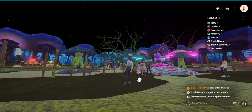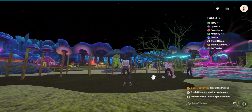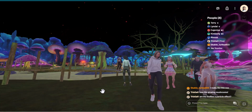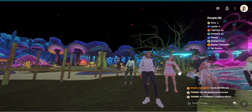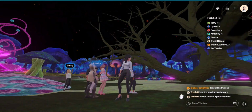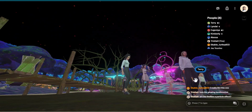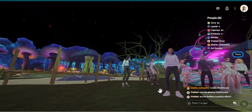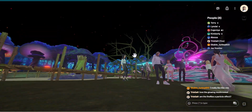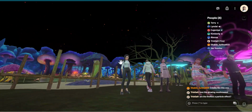Mm-hmm. Which way are we facing? This way. How do we know which way we're facing? The tree. I don't know. Face the tree. Whoever is taking the picture, Lyndall, are you taking a picture? Yep, I'm the only one. Are we facing you or away? Facing that big tree, so we can get the big tree with all the mushrooms and stuff. Hang on a sec, I'll go back behind you.